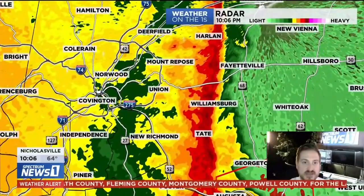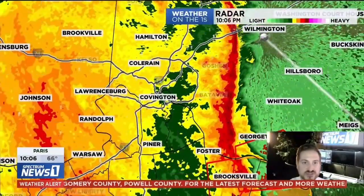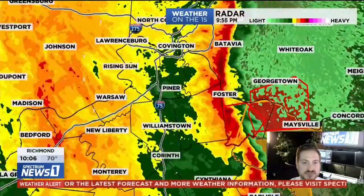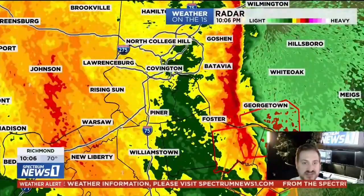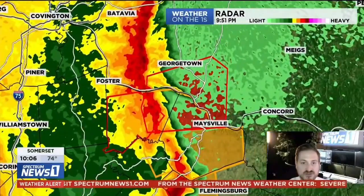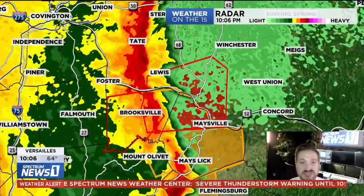As we go northbound towards Covington, you're done with the severe weather. We're just seeing the heavy rain right now that's going to possibly lead to some localized flash flooding, but you can go to sleep soundly with that severe threat over for you in northern Kentucky. We're still seeing another few minutes to go with this tornado warning in far northeastern Kentucky.